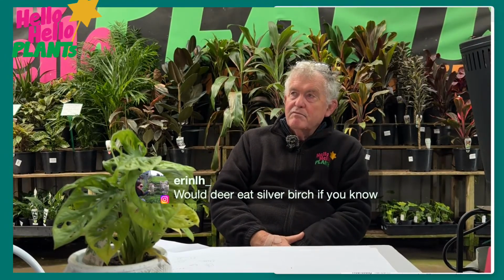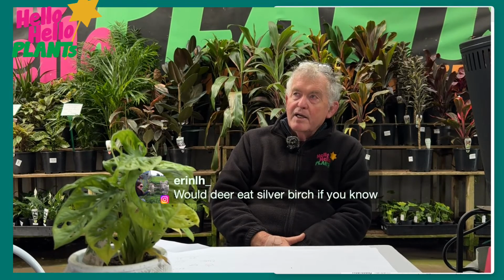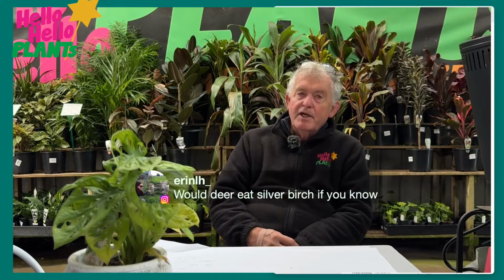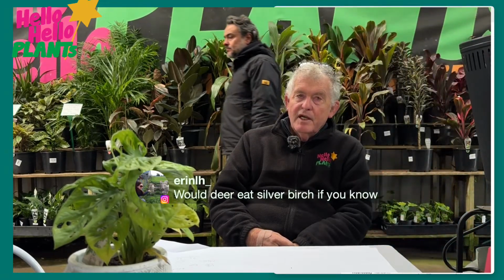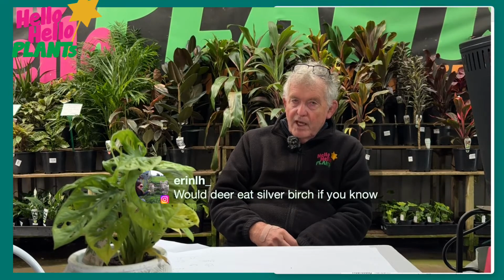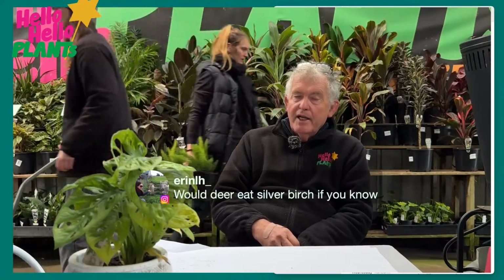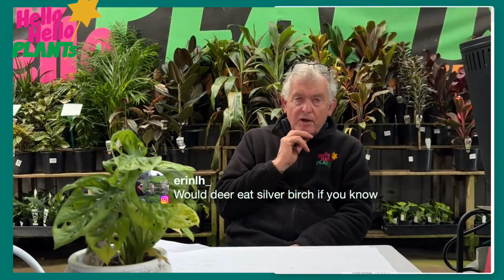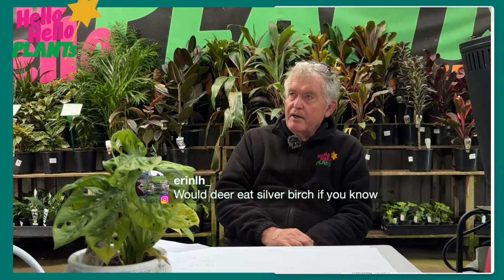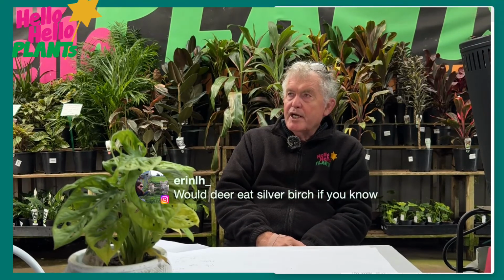Plant big tall ones. Like some of our advanced trees that we have? Yeah, because the deer seem to go for the tips of the trees. Okay. So if you planted large tall ones, they don't seem to go for the sides. They really go for the new growth on the top. Okay. And so you don't have to go 2 meters tall, and they couldn't get the top of the tree.